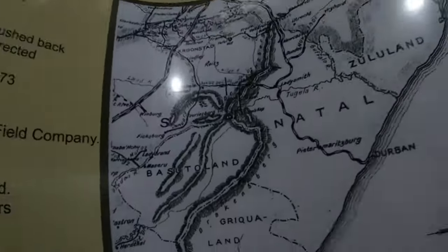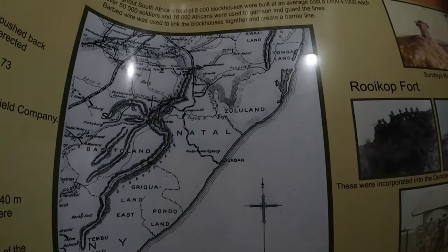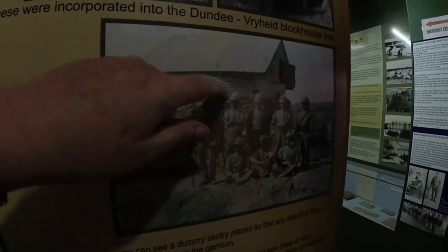It says throughout the war a total of 8,000 blockhouses were built, average cost of £800 to £1,000 each. And there's another variation. It's got the corrugated. That might be a rice. But the ones we've seen have been brick, haven't they?